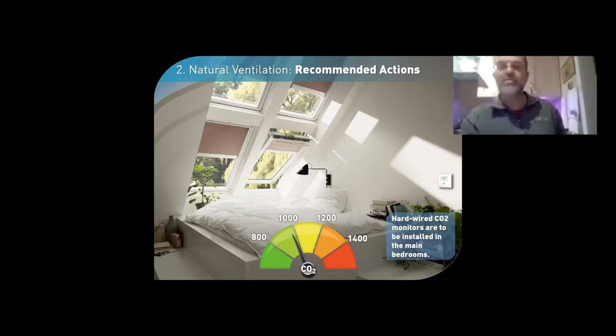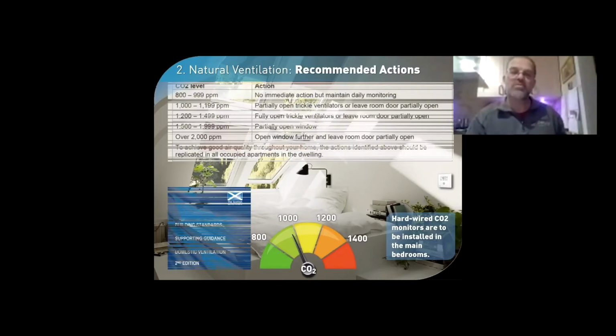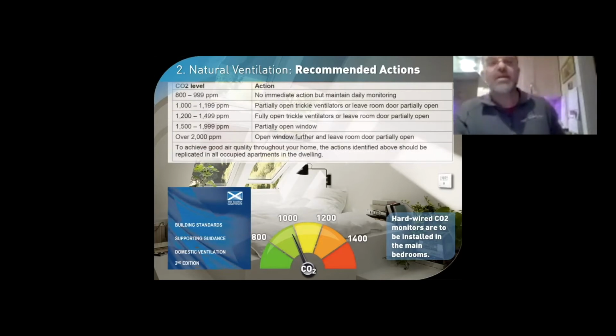Bad air quality often can't be picked up. You can't smell it, you can't sense it. Often only when you come from a fresh, well-ventilated building into a poorly ventilated building, then you notice it. But over time, you get acquainted and don't notice anymore. So SBSA have proposed different counteractive measures like opening of trickle vents, leaving internal doors open, windows, in order to improve the air quality levels according to the measured data from your CO2 monitors.